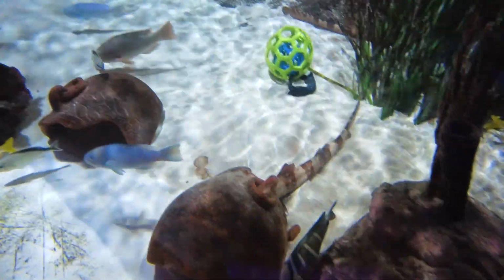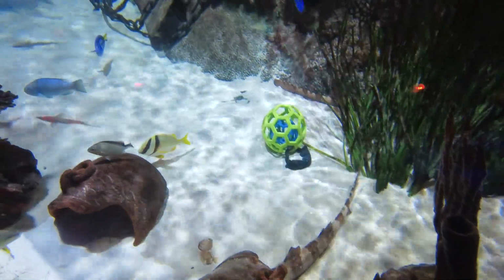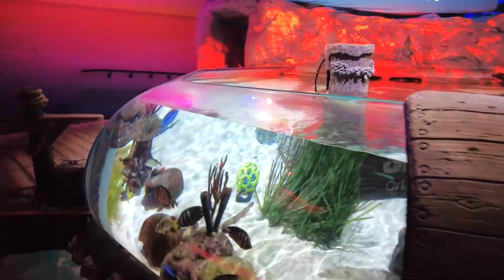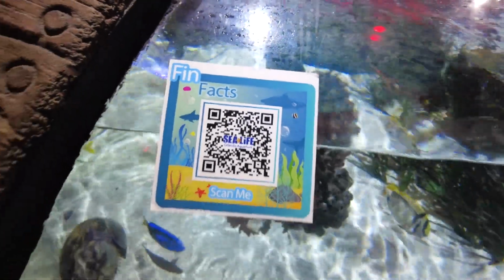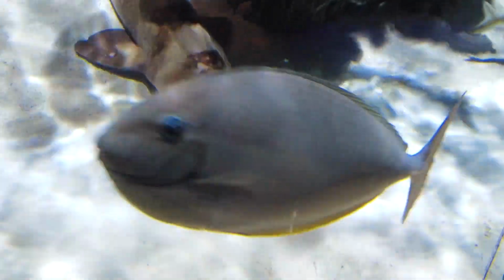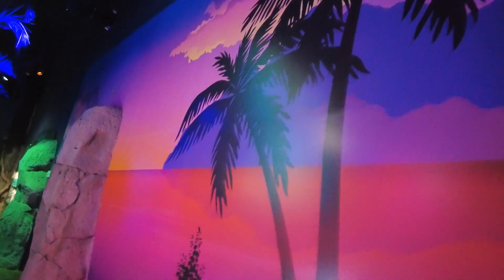And this is like arched. That guy's hiding in there, see his little tail. Have some toys in there to play with. Yeah, you can even scan a QR code, some interesting facts. Got this fella. Hello. Oh, look at this guy coming up. Some fun palm trees on the floor and on the wall.